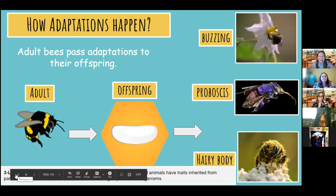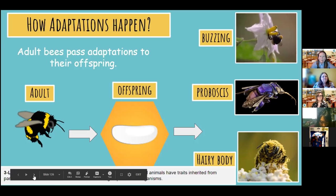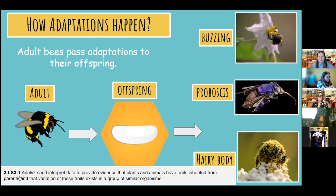We also tie in the fact that these adaptations do not happen overnight. They are handed down generationally from adult to offspring. We look at the fact that bees have evolved over time as they become what we are used to seeing them as. We talk about the fact, and especially with the older students, we're able to look at a little bit more of that genetic progression.